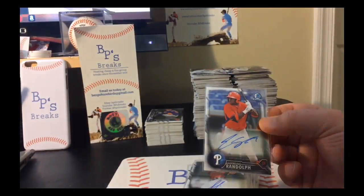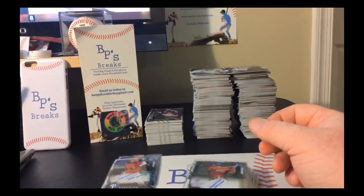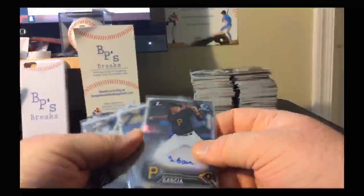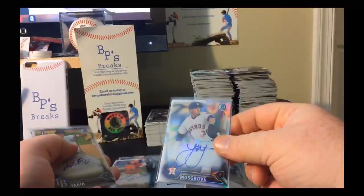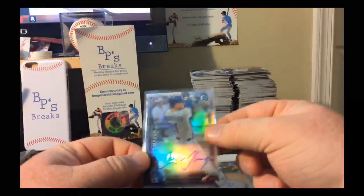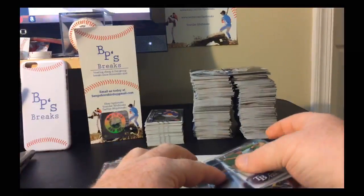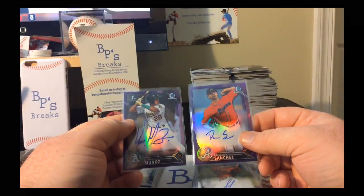Refractor auto numbered 110 of 499. Rest of our refractor autos. We have a Yadiel Garcia, numbered 390 out of 499. We've got a Joe Musgrove base refractor auto, numbered 466 out of 499. Jacob Faria refractor auto, 399 of 499. And a Trace Thompson rookie refractor auto, 252 out of 499.